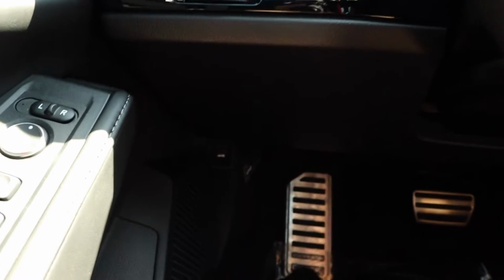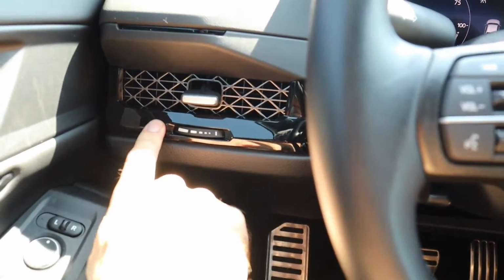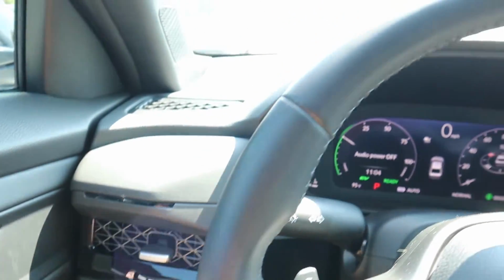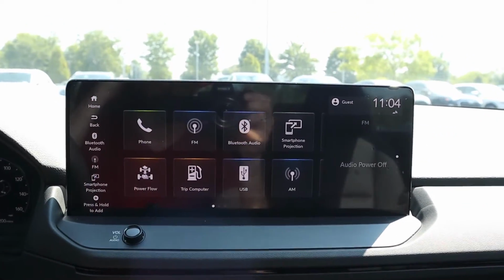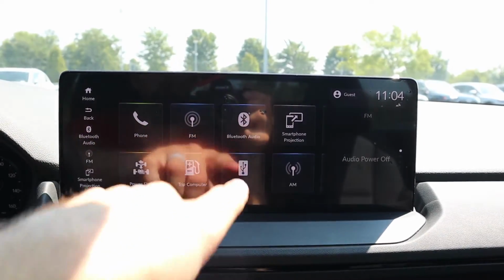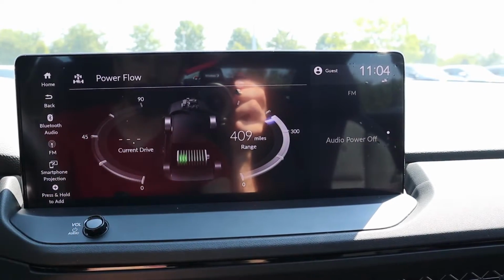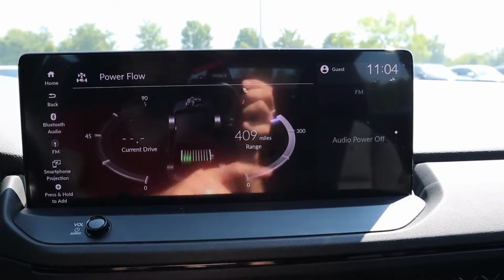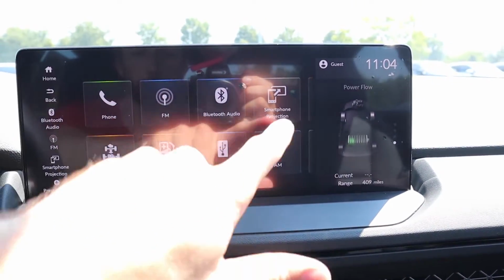Now on the left side, there's the trunk release along with the hood release located in the lower section. One air vent with a really cool design for that back area. And then as we work our way to the middle, check out the size of this infotainment system. So on the home screen right now, there's a bunch of icons like phone, Bluetooth, you have power flow, so you can monitor where the power is being sent, of course, how much power you're using, your total range. We have 409 miles with almost a full tank, which is impressive to see.